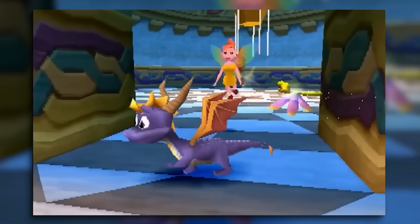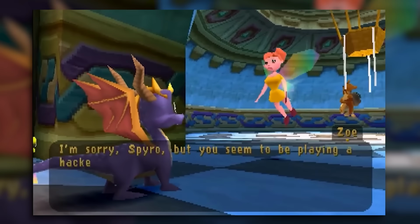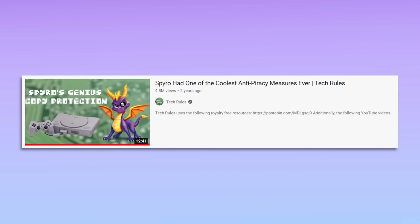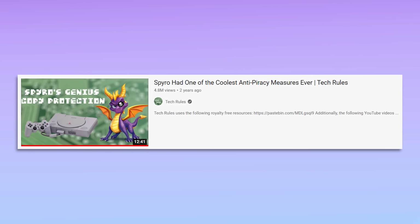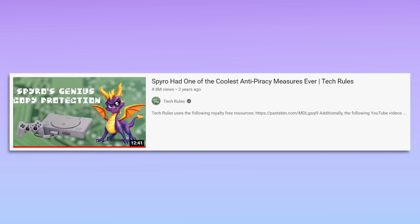That clip is from Spyro 3, and Zoe's message triggers when the game recognizes that it may be hacked, copied, or otherwise illegitimate. The history of Spyro 3's anti-piracy measures is actually really interesting, and the channel Tech Rules even has a video out on it, which I highly recommend, by the way. But it's this one clip of Zoe breaking out of character to tell Spyro that the game he's playing is hacked or even illegal that gives me chills.